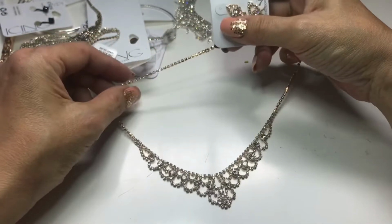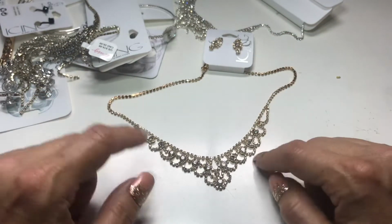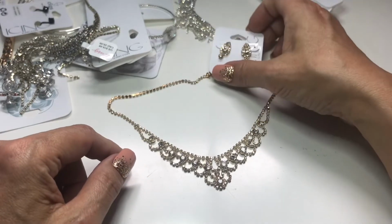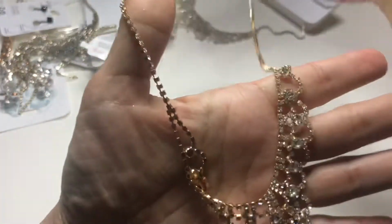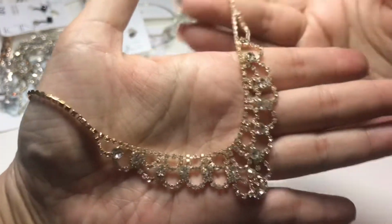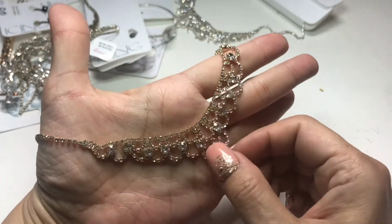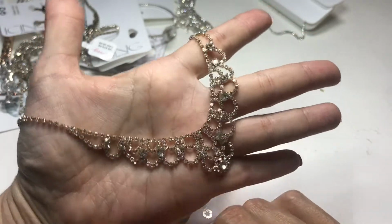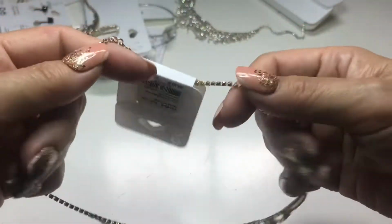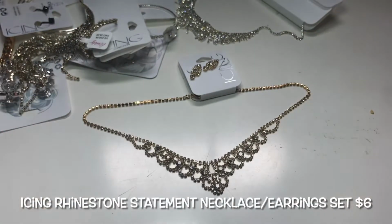Let's take a look at this one. Wow. This is so pretty. I feel like a princess with this on. All the stones are there. This is so cute. So cute, so cute. Okay. So there you have it. Very pretty gold tone necklace with all these beautiful rhinestone crystals. So this one comes with a pair of earrings. So I'll do six on this set.